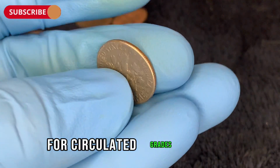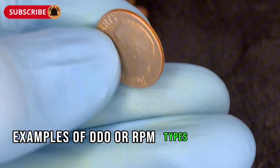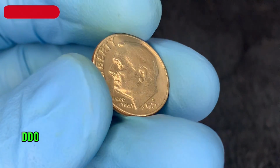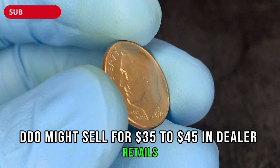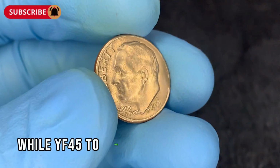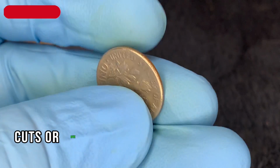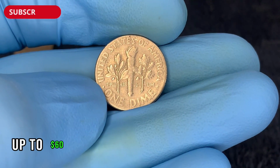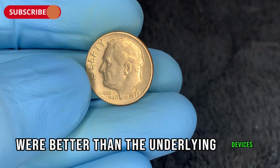For circulated grades, XF to AU examples of DDO or RPM types still carry premiums. An AU58 DDO might sell for $35 to $45 in dealer retails, while EF45 to EF40 pieces run $20 to $30. Cuds or die cracks in those grades bring slightly higher marks, up to $60, because the flaws often survive wear better than the underlying devices.